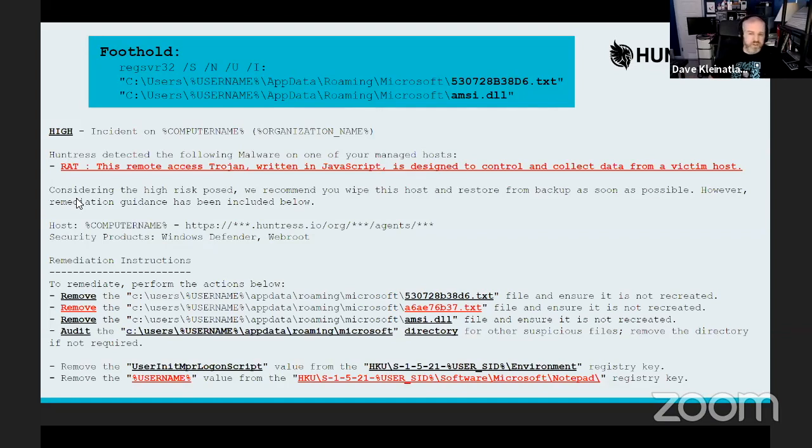But just using that registry key, the only thing that we saw was that 1530.txt file and that amsi.dll, which, remember, was our renamed Squigglydoo DLL. They just kind of brought their own with them. And the analysis allowed us to provide a much more complete incident report. All of the items in red is what we gained from that analysis.